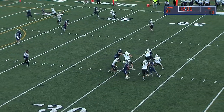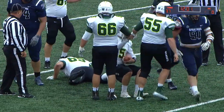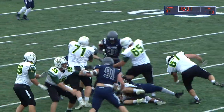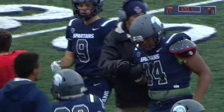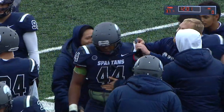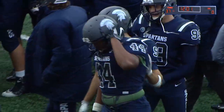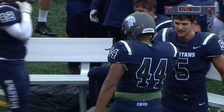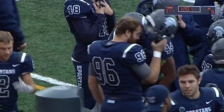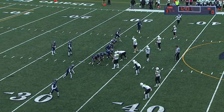Snap comes. Navarro drops back, and he's sacked again. Cameron Brown, his 2nd sack of the game. Correction for Brown. That was well short of him. He now has 4.5 sacks today. What a game for Cameron Brown. And Case Western Reserve will get the ball back on downs. Cameron Brown, just a beast. Tough to handle, and he gets the sack there. 4.5 sacks today for Brown. So the Spartans will get the ball back.